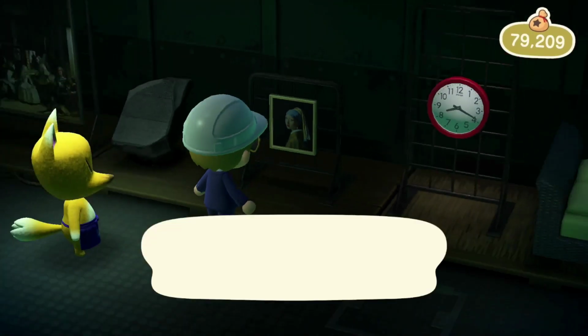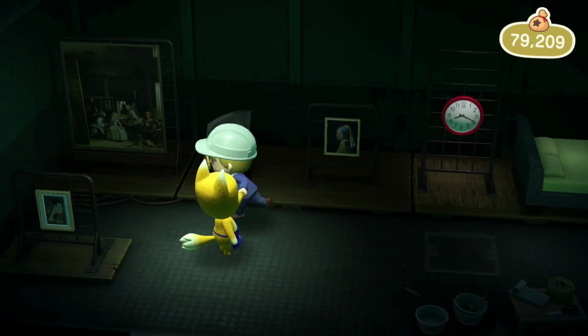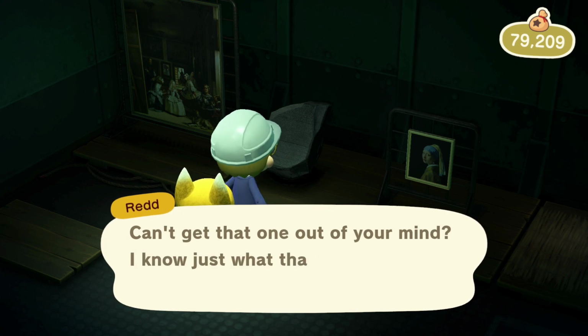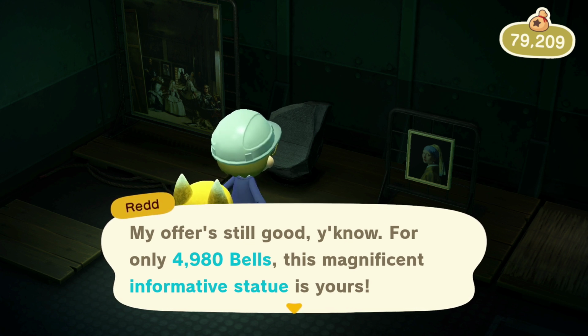Okay, now let's see if you'll have multiple real ones. I think you might have been able to have multiple real ones before, but I almost never had that happen, at least. What is this called? It's called the informative statue. Obviously, they don't use the real names for whatever reason. I don't know if those are somehow trademarked.